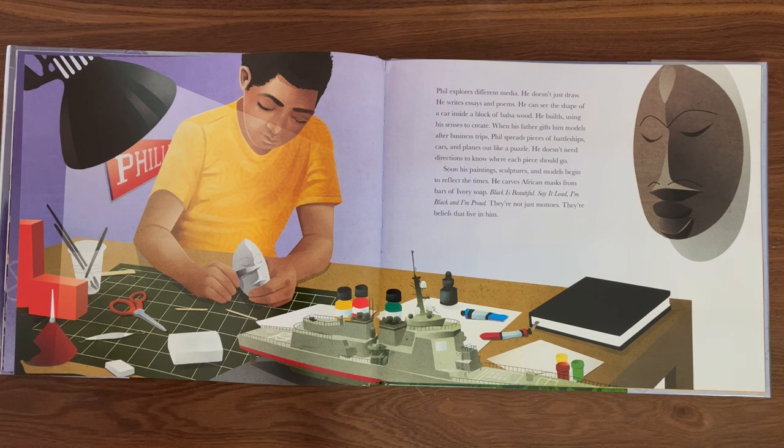Soon, his paintings, sculptures, and models begin to reflect the times. He carves African masks from bars of ivory soap. Black is beautiful. Say it loud. I'm black and I'm proud. They're not just mottos. They're beliefs that live in him.